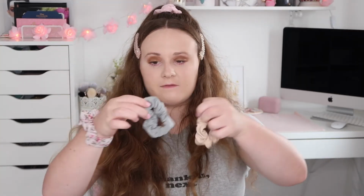And the last ones that I have are these cotton ones, quite simple plain colours. If I have wet hair after the shower or bath, I like to put these into plaits or put it up into a low bun or something like that. And these don't damage your hair like a normal hair band would, so these are really good if your hair is still wet or damp.